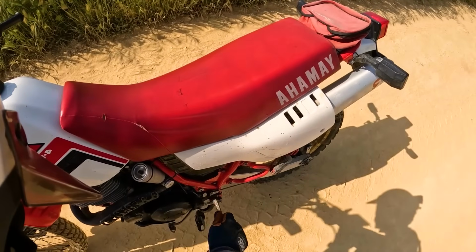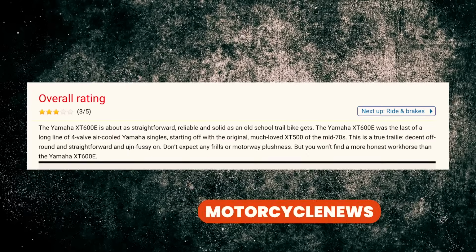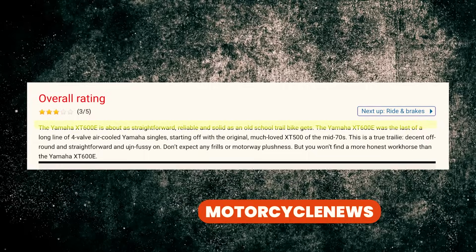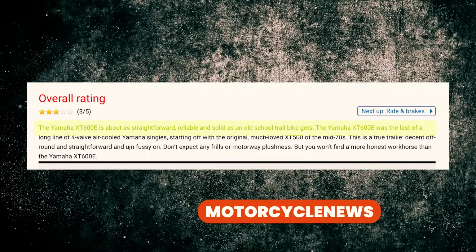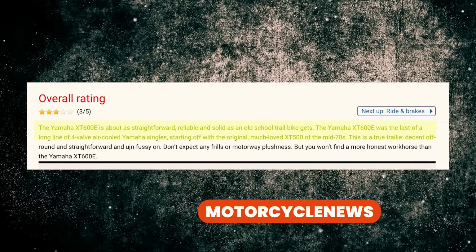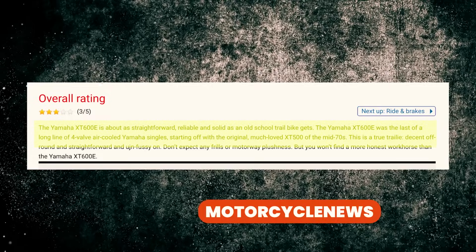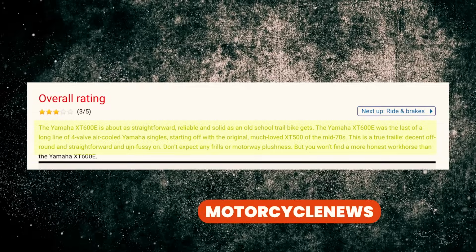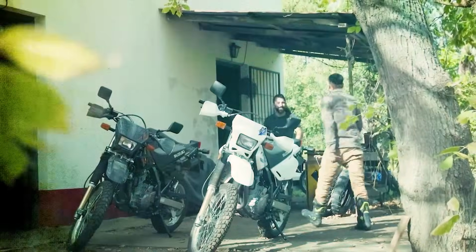Want a bike that can survive a post-apocalyptic wasteland? This is the one. The Yamaha XT600E is about as straightforward, reliable, and solid as an old-school trail bike gets. The Yamaha XT600E was the last of a long line of 4-valve air-cooled Yamaha singles, starting off with the original, much-loved XT500 of the mid-70s. This is a true trailie, decent off-road, and straightforward and unfussy. Don't expect any frills or motorway plushness, but you won't find a more honest workhorse than the Yamaha XT600E. Next, let's check out a Suzuki that's practically indestructible.